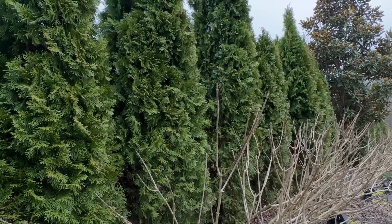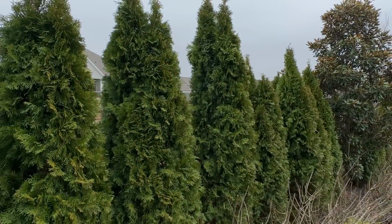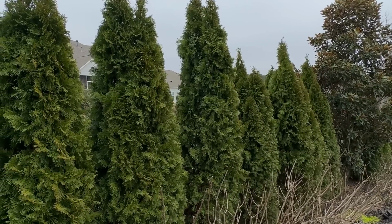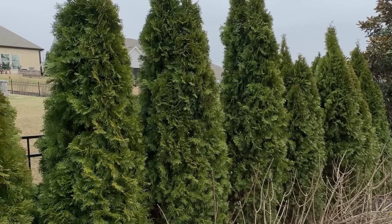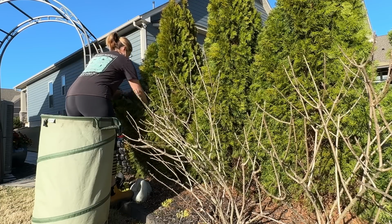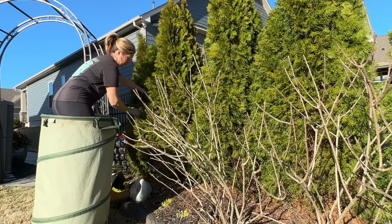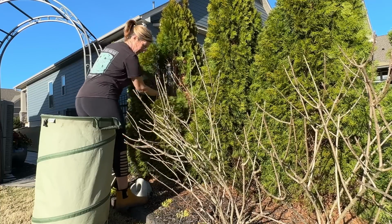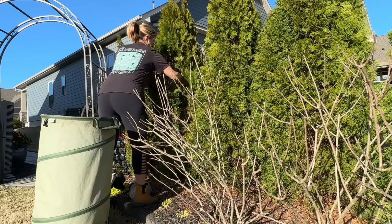Now these are good size trees, but they're not so tall that I can't manage to get the needles out. So before I do anything by mulching today, I'm going to remove all those dead needles inside. If you have young trees, you might see this and think it's diseased. This is normal, but like I said, I don't like it.